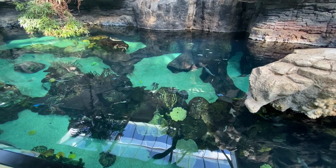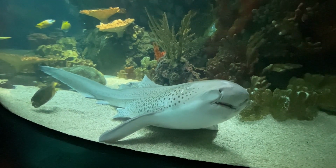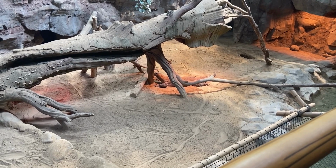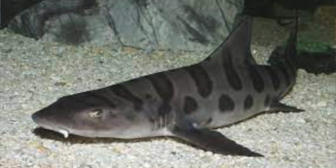Zebra sharks are called that for their stripes along their bodies when they are first born. However, as they get older, those stripes separate and become spots, which makes me wonder how they decided on the name zebra shark, but apparently leopard shark is taken by this guy, who arguably looks more like a zebra. I'm thinking about this too hard. Let's enjoy the trail. There's something in the tree.